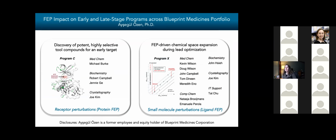So at Blueprint, we have explored FEP quite a bit in different programs at different stages. And today I pulled two stories, one a little bit of early stage, one a little bit later. And one is not something that is very common. It's an application of protein FEP. It's somewhat anecdotal, frankly, but I thought it's an interesting story just to share. And the other one is your typical lead op ligand FEP type of work.